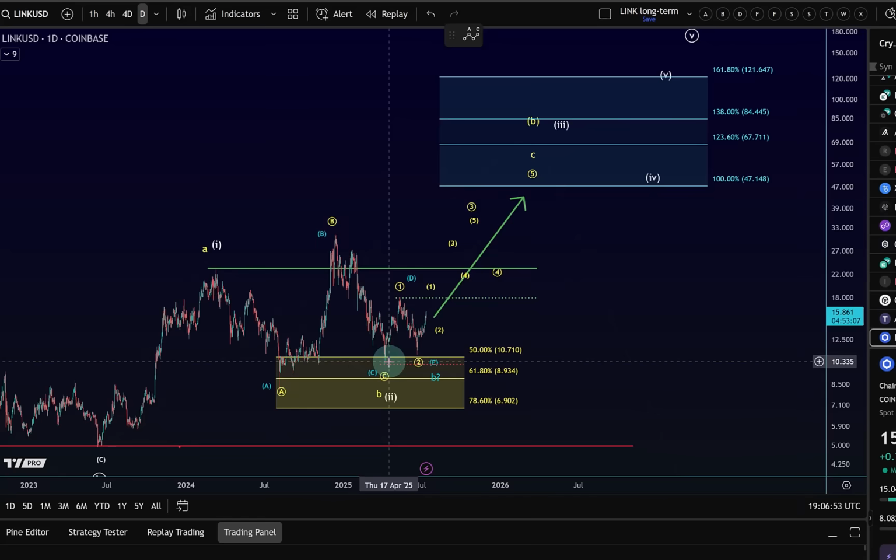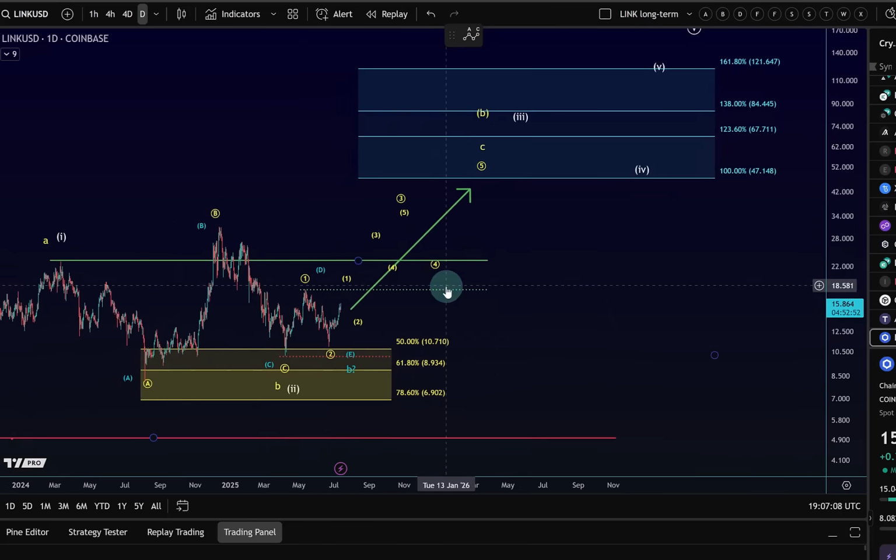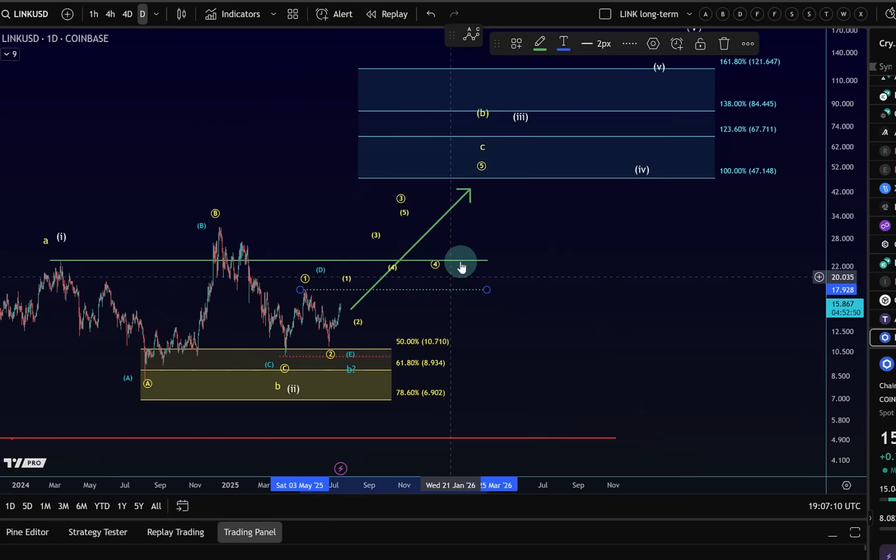For now, it's possible the correction finished in April and then another correction finished in June. Price formed the higher low. And that means we could really be setting up for higher prices, a rally in what would be an internal third wave. Now, the next resistances to break and to overcome are here located at $17.93.